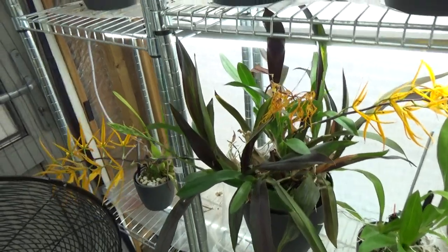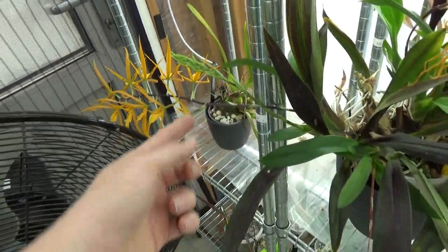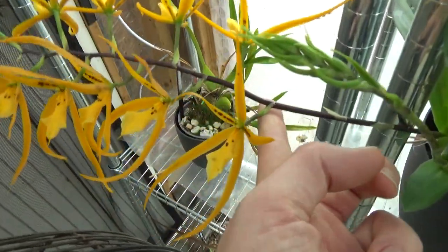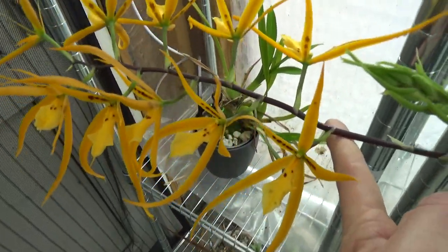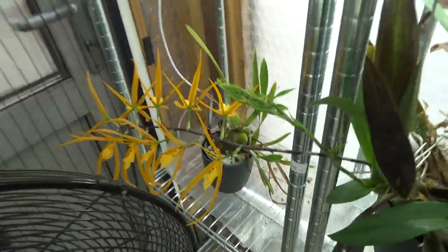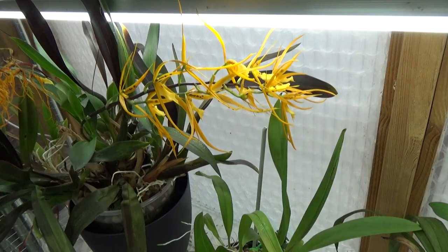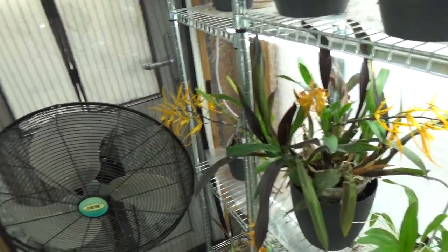And then down here, we have this yellow one, and I noticed last week that it decided to make another spike over here. But look at that, beautiful. And I see even some aphids on this one. I didn't see them. I need to spray again. But yeah, you can see beautiful blooms. Beautiful. Did I miss something in this corner?